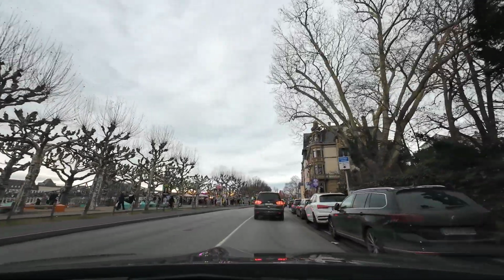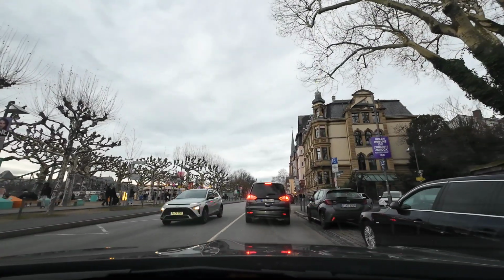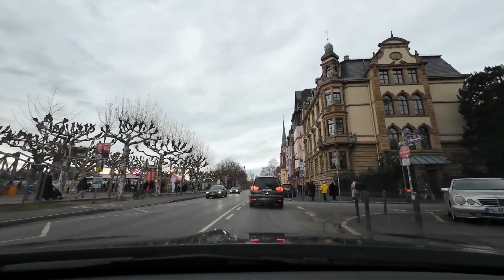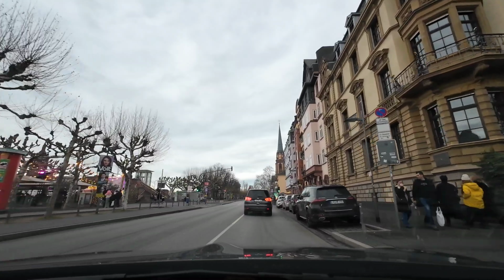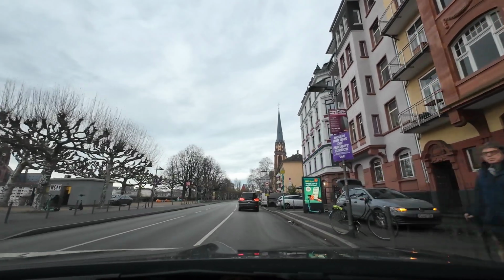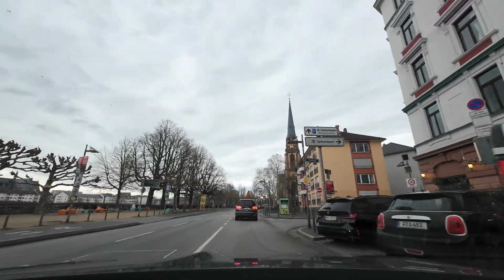Anyways, on the left side is the Main River, and they have cool bank sides where you can walk, and there are so many stalls, sometimes festivals going on, food festival, cultural festival, and there is so much stuff here. And this river on my left is also connecting to the oldest part of the city.